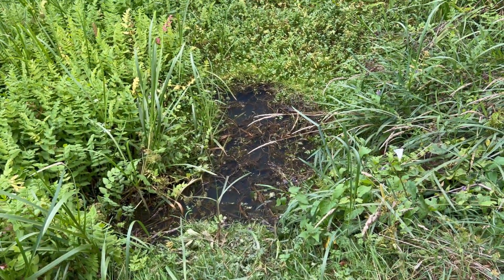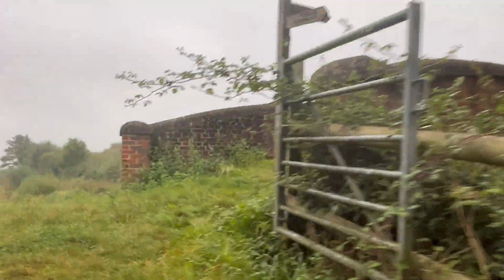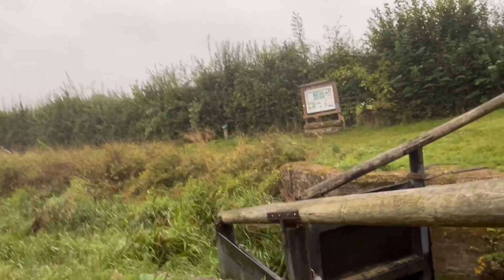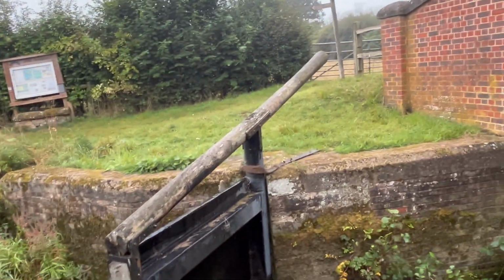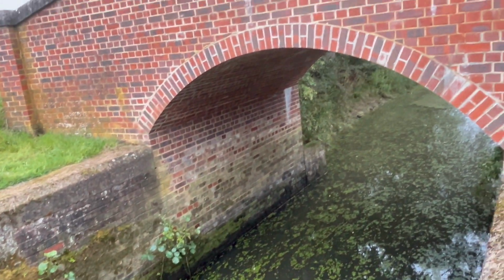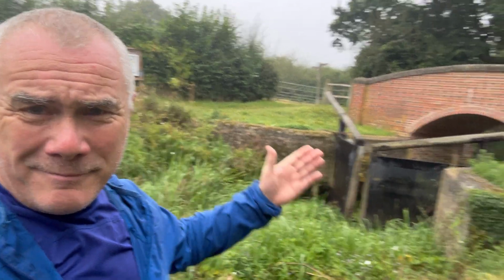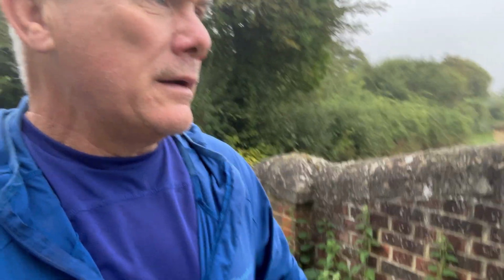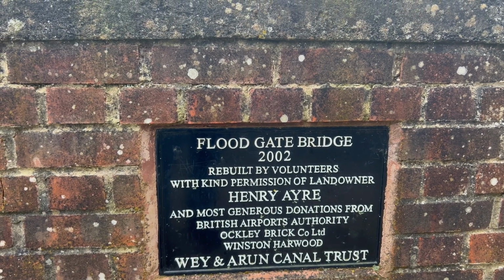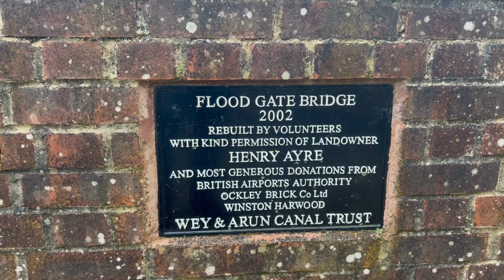I guess that water kind of proves that it is a canal, or was a canal. Some kind of lock gates, even though it's not a lock, it's more of a slow the water down type gate, maybe flooding gate or something like that. Yep, it is. It's actually a floodgate bridge, rebuilt in 2002.